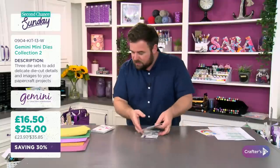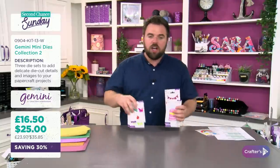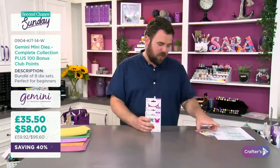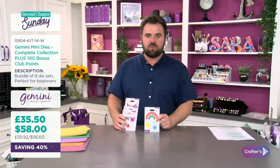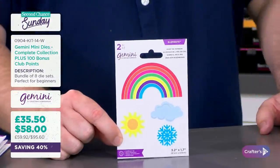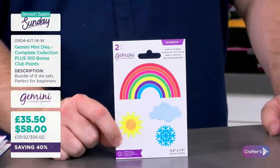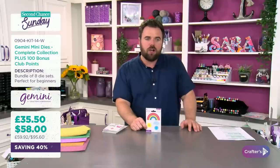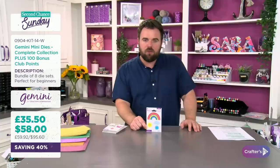Now, that's the most popular of these two. However, the most popular way of getting them is getting them all together, because when you get them all together, you get this one, which is amazing. Not only do you get this one, you also get 100 bonus Club Inspire points. That might even be enough to knock you up a level. Who knows. $35, $50 or $58 if you want to go for that one right there.